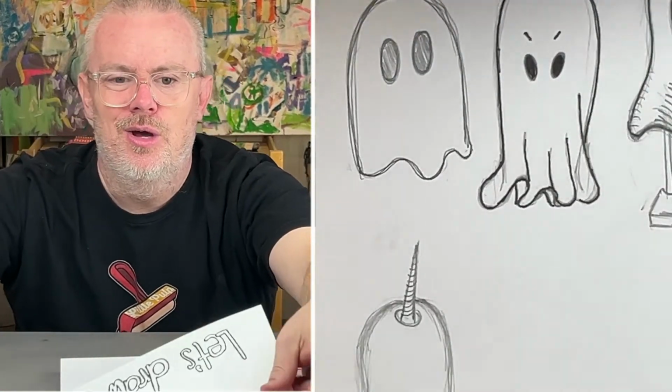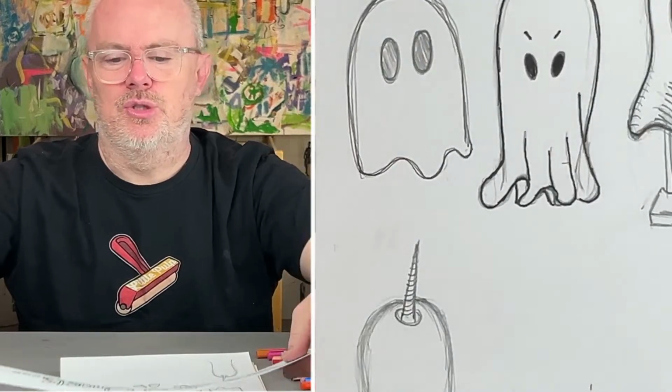Anyways, today we're drawing ghosts. Oh, now I zoomed in, so you're not going to be able to see that.